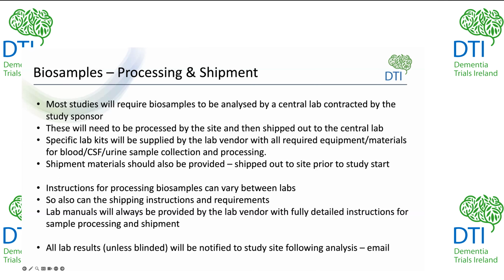We did have a study recently where we were supposed to start a long time ago, so actually all our lab kits expired, so we've had to reorder them again, which is a little bit of a waste, but we have to make do. Instructions for processing biosamples can vary between labs, so also can the shipping instructions and requirements. Lab manuals will always be provided by the lab vendor with fully detailed instructions for sample processing and shipment.